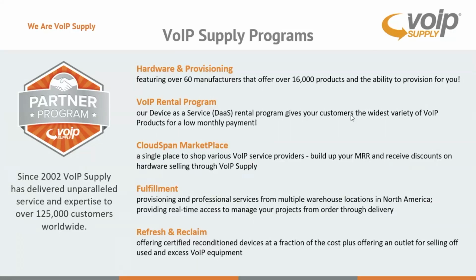And our refresh program is a stock refurbished product. It goes through a 10-step process here at VoIP Supply. We fully certify it through VoIP Supply. The warranty is direct through VoIP Supply. The warranty is a full 1 year, as you'll see most brand new product from manufacturers carry 1-year warranty. So we put our own 1-year warranty on our refurbished product.